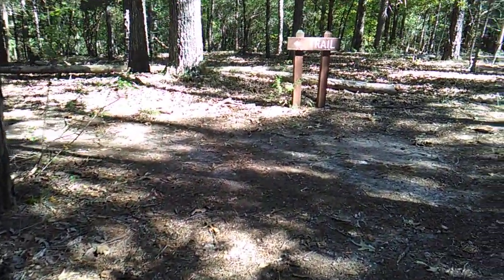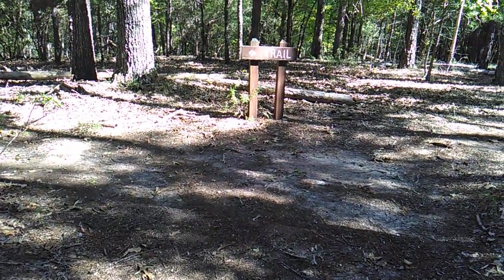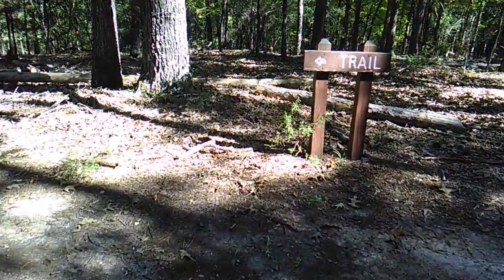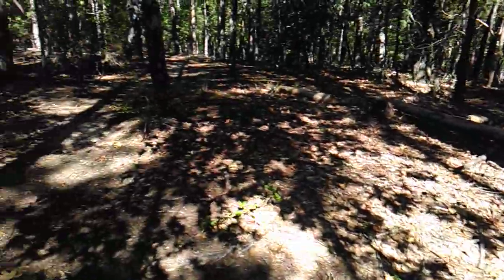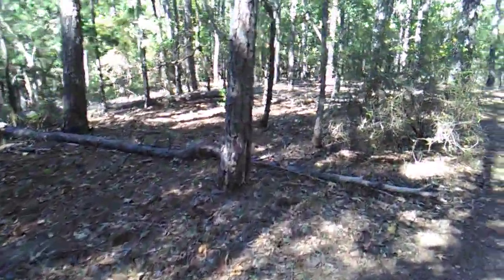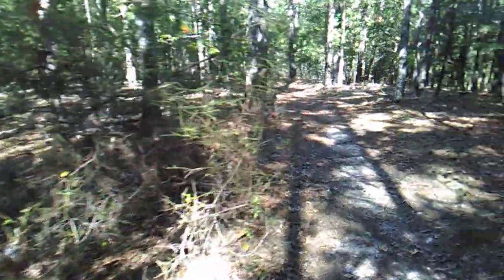Alright, so this is where the trail splits to form its loop, I believe. And so we're going to turn left here. So we'll be hiking this loop clockwise.